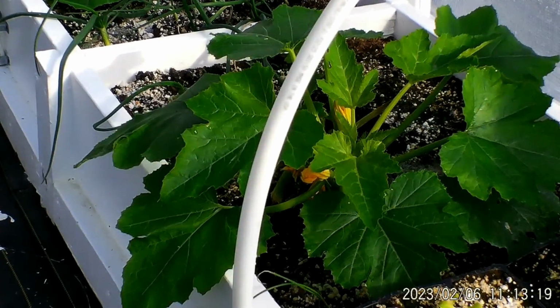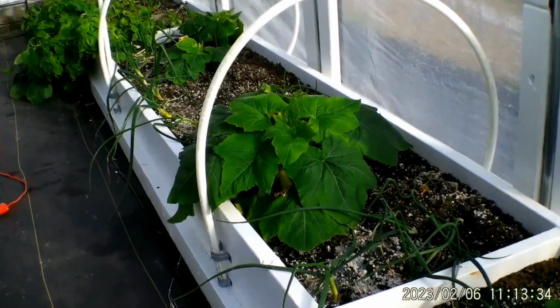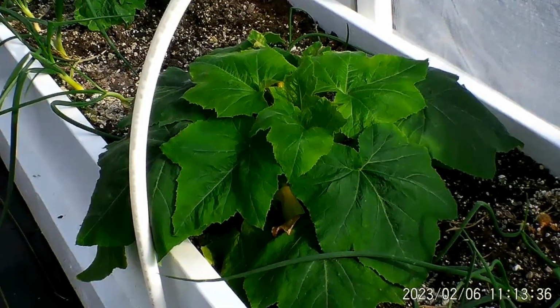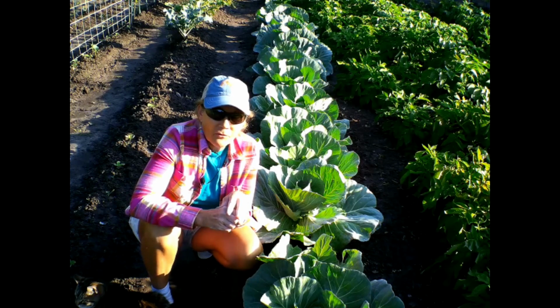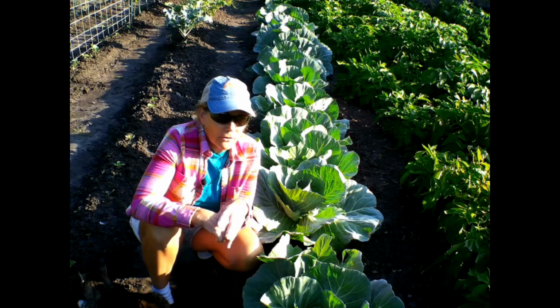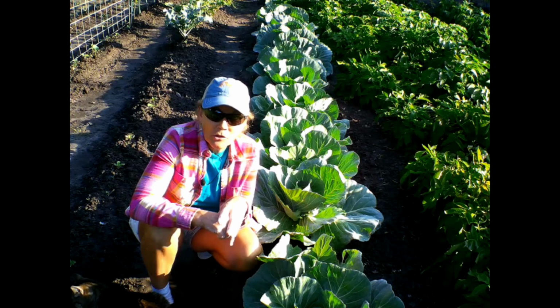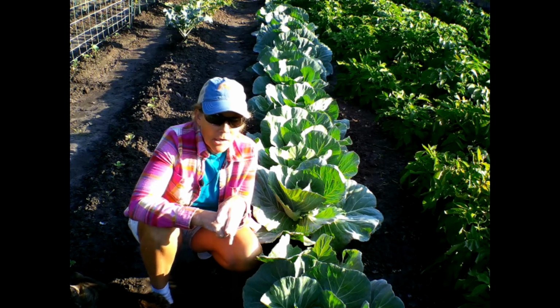They're a tender plant. So when I looked at the root system, it was just unbelievable how little root system these four or five plants had in that container. I was really shocked. So I am babying those plants, and we'll see if they make it or not.